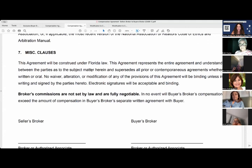Miscellaneous clauses. This agreement will be construed under Florida law. So the same thing that it says on the other one. The agreement represents the entire agreement and understanding between the parties as to the subject matter herein and supersedes all prior contemporaneous agreements, whether written or oral. No waiver, alteration, or modification of any of the provisions of this agreement will be binding unless in writing and signed by the two parties. Electronic signatures will be acceptable and binding.